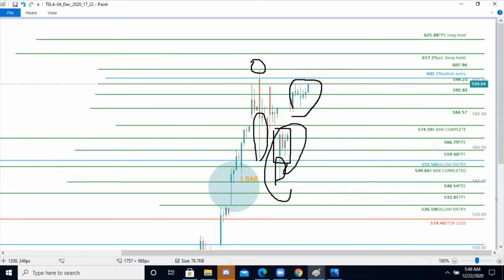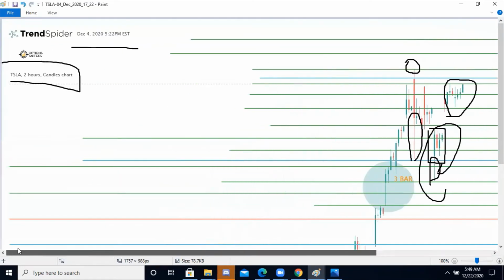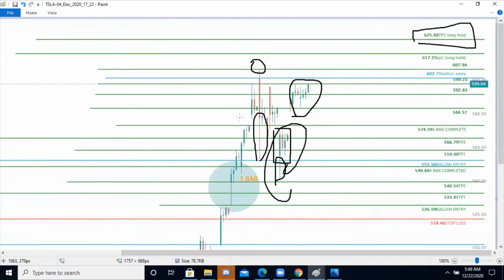Once again, a lot of us wanted to see Tesla get to the 625 because this was the long hold profit target. And so just imagine having to sit there in 2-hour candlesticks, right, with runners, in profit hopefully, but still having to go through this retracement, and then it picked back up.